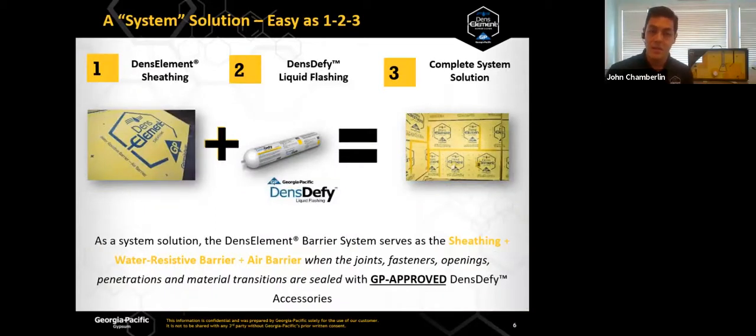So to begin with, the DensElement sheathing, which I'm going to dive into in more depth, really does the lion's share of the work. It makes up the opaque wall from a structural gypsum sheathing standpoint, but also from a WRB standpoint. So in this case, the sheathing acts as a WRB product. Now, we know that to have a continuous water resistive barrier, WRB, as well as an air barrier, we need to address any other areas where there might be leaks or opportunity for air to move in. And so we tie the sheathing together with our DensDefy liquid flashing, a liquid flashing product that is both easy to apply, has some wonderful weather properties that I'll speak to in a minute, and cures very quickly, so it's not going to delay construction. And with those two products, you have a complete solution.